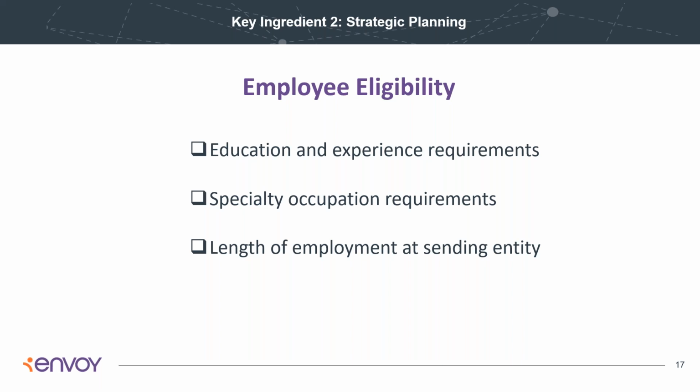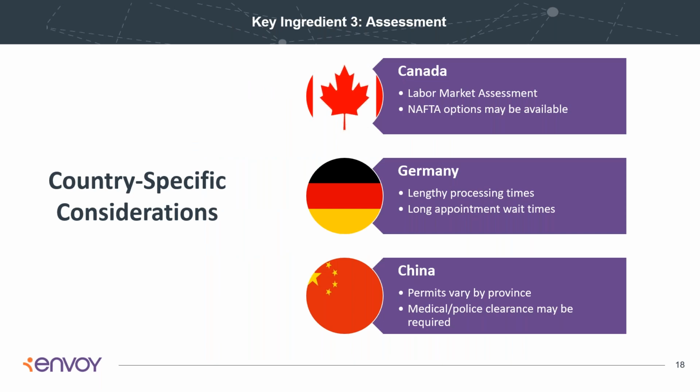For sure. So you just mentioned keeping up with countries, that some are getting more progressive in their immigration laws and whatnot. We highlighted a couple of countries. So what considerations should companies take into account? Sure. From the previous slide, the length of employment at the sending company can significantly impact visa options. It can allow for intercompany options for all of these countries listed.